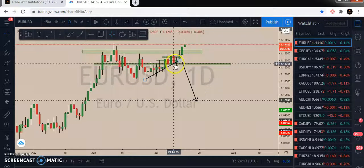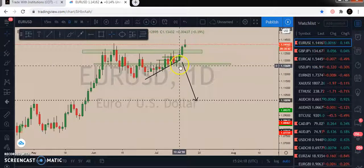This is the reason our short didn't hold. Technically, we are supposed to short this pair, but fundamentally the market moved to the upside.